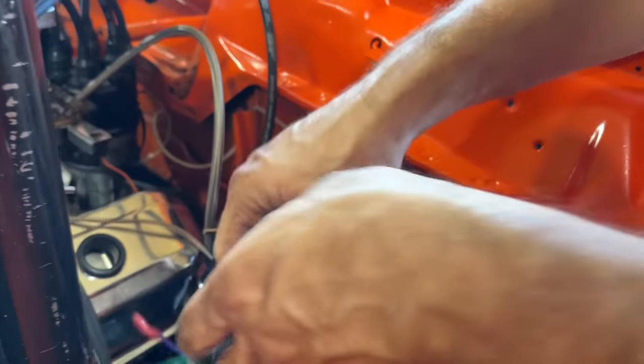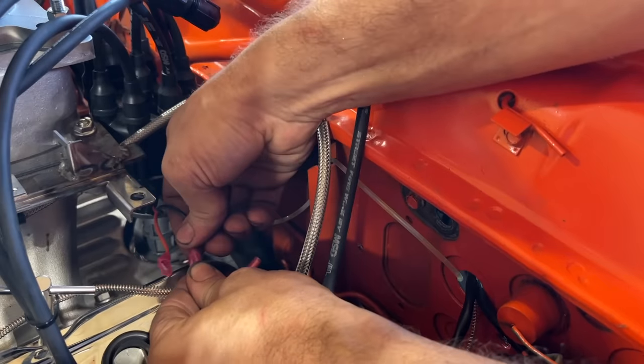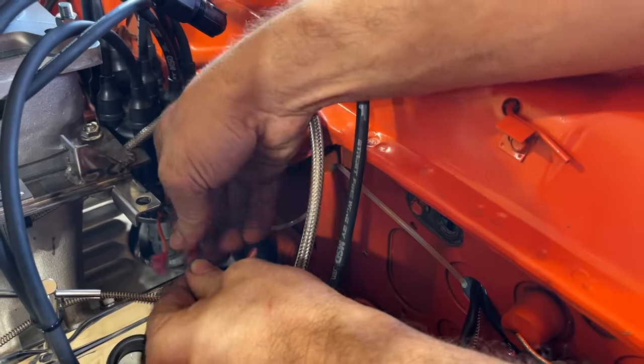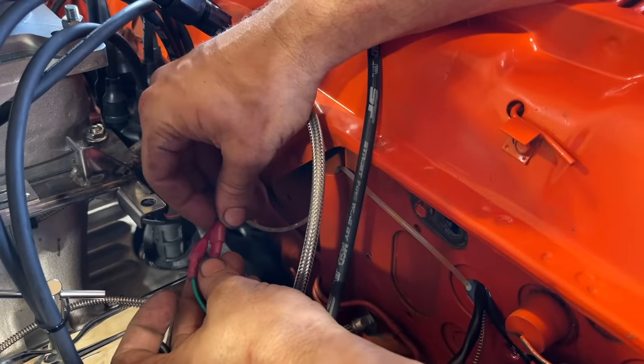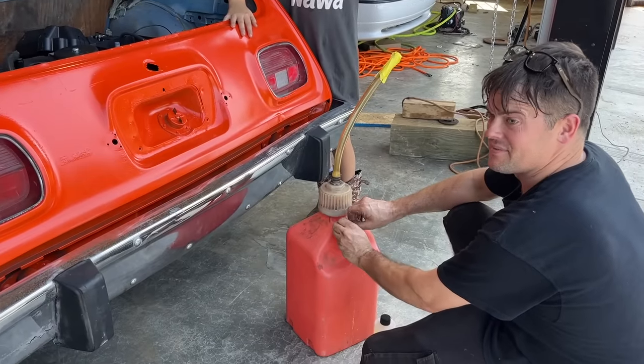It's only two pickup wires that come out of the MSD. Green goes to black, and then purple goes to the orange. That's how you hook up your factory Mopar distributor to your MSD. Easy peasy. Lemon squeezy. I guess the time has come, guys.